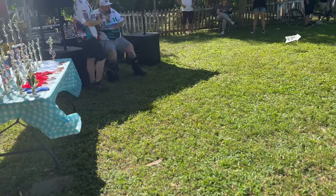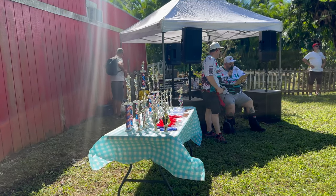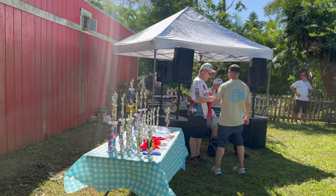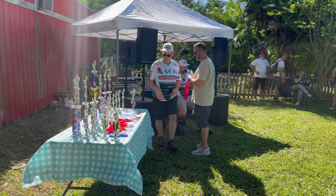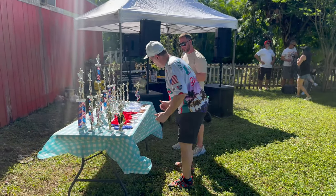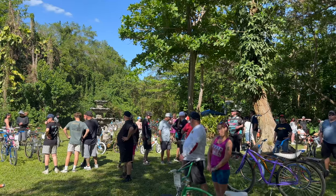We didn't have enough new school bikes, so we created a category so we can give trophies for this. So we're gonna do the old school 24 inch. Okay, third place. Right. Okay, so for the old school 24 inch, third place is Jay with the Chrome Hutch XL24. Second place is Bicho with the Chrome Hutch XL24.